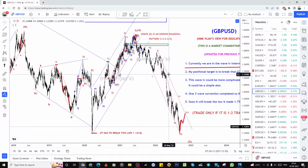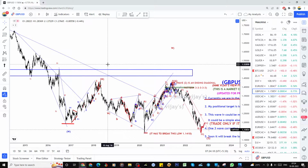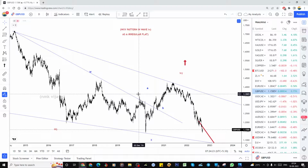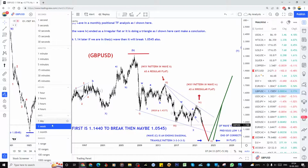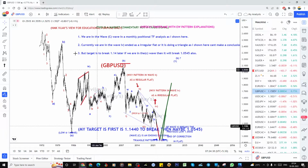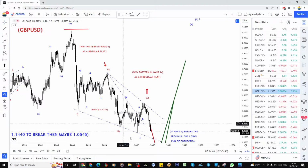So why not? If you're expecting this one, this is my positional target. I will show you the positional target here. My positional target is that it has to break 1.05. So why am I expecting this? This is the monthly chart, monthly analysis. So A, B, and beyond the C, it's looking like a wedge formation. So 1, 2, 3, expecting this is the 4, exactly it did.